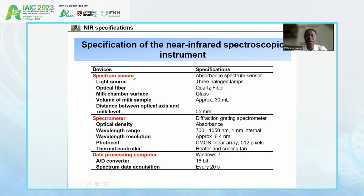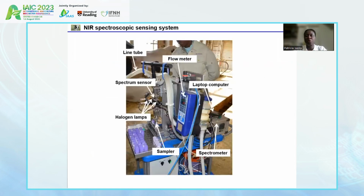Now, looking at the spectrum sensor, it consisted of three halogen lamps, which is the light source. It consists of the fiber and others. The spectrometer consists of the optical density, the wavelength range, the photocell, the thermocontroller. And then the data processing computer that we use is actually a laptop computer, a Windows 7 laptop computer. And the spectral data were obtained every 20 seconds during the milking process.